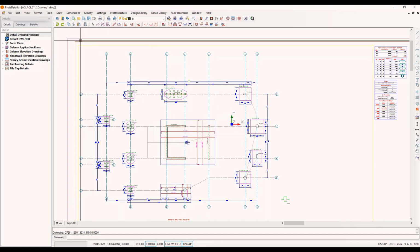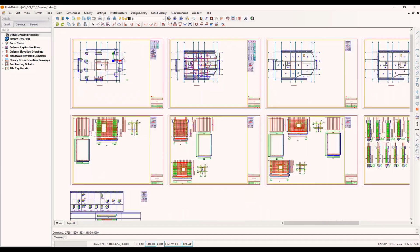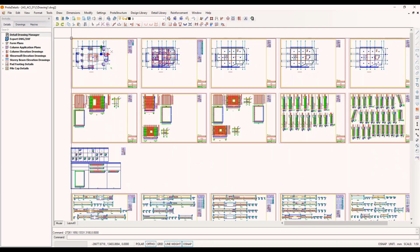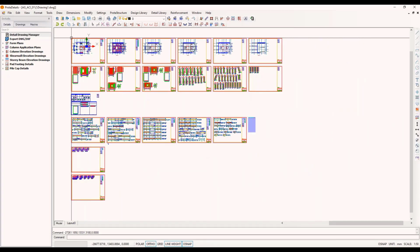Well, it's done. But you have just saved hours of detailing work in like 15 or 20 seconds, right? This is a fantastic feature. You click on a button and all your drawings are laid out in front of you. Let's take a quick look at what we have produced here.